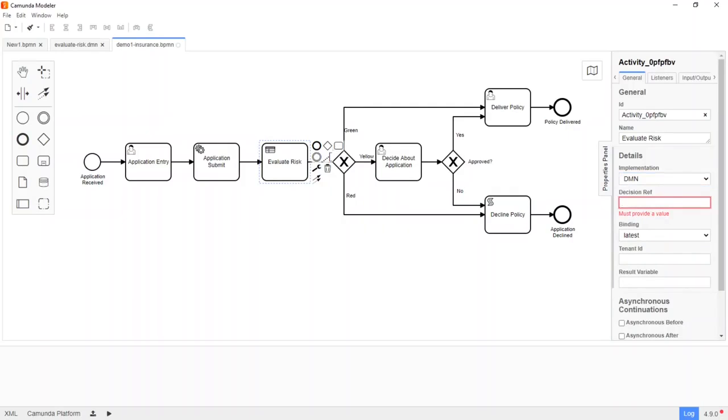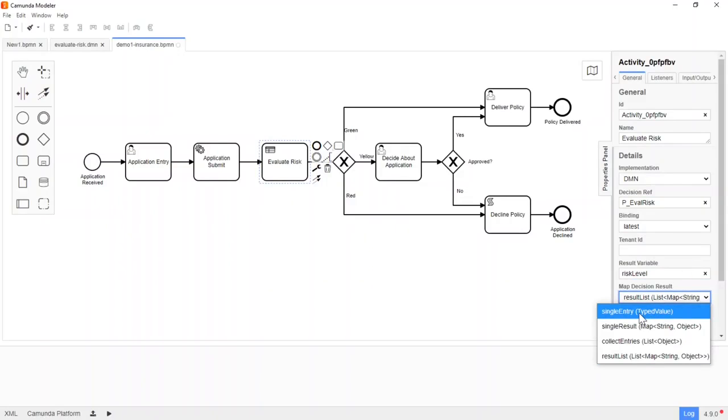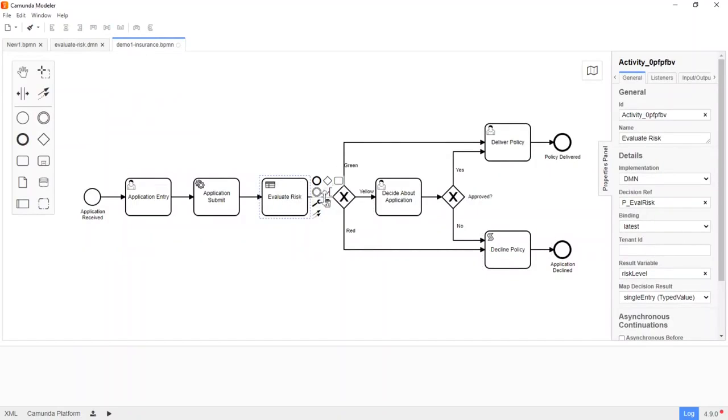Here we'll be binding it with the DMN table unique ID, and then I will be using binding as latest version, and then the result variable will be using, I mean, we have defined the output result variable in DMN as risk level. So we'll be using the same here, and then the output is a single entry because our output is a single entry. And then we can go back in our DMN table and look at it, and basically all the calculation results would come after this integration to this task as an output of this task.